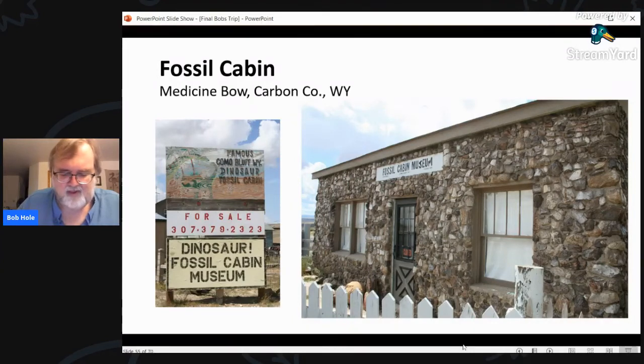Reportedly, there are 5,796 bones in the cabin, and the cabin weighs 102,166 pounds. It was bought in about 1915 and opened as a museum in 1917. It was unfortunately closed in 1992, and this year, finally, it was moved to Medicine Bow off this site, where it was in disrepair for many years.